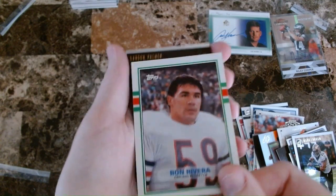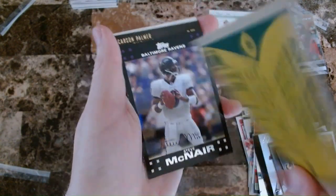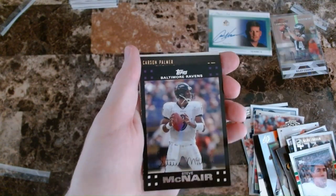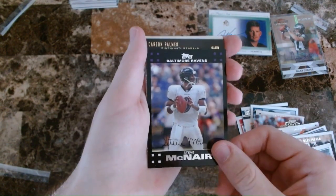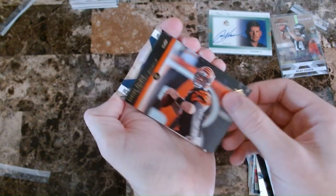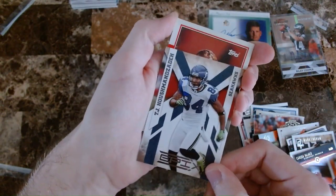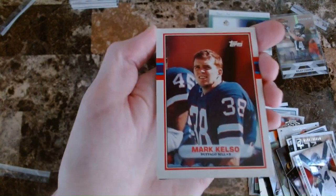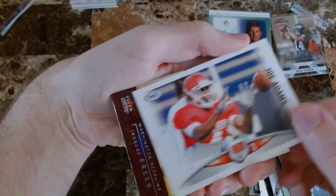He's a coach in the league now. But yeah, there's his Chicago Bears linebacker card. That's another thing, these older cards have a more cardboardy feel to them, whereas the newer cards have a more glossy, plastic feel. Steve McNair. Carson Palmer. I'm not even going to attempt that name, but that's a cool looking card. Mark Kelslow. Joe Adams. Also don't know who it is.